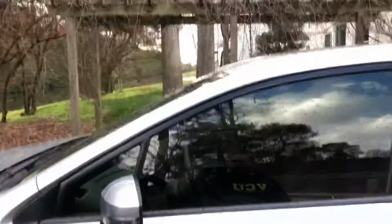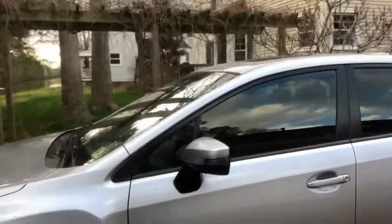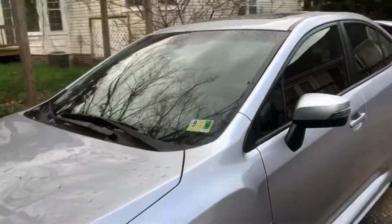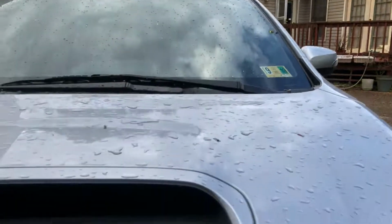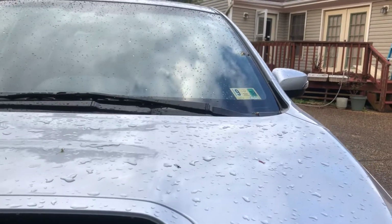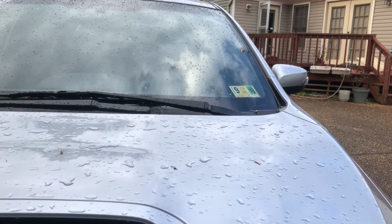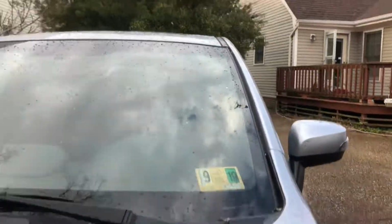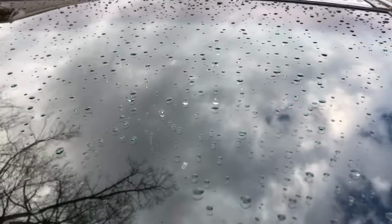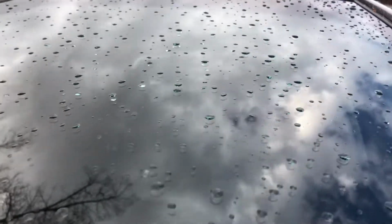So I want to come back out and give one final look, do a whole wraparound view of the car, starting from the front. So yeah, you can see right through, clear as day. Get a little bit closer. It's a little bit rainy and cloudy, so it may not be as good.